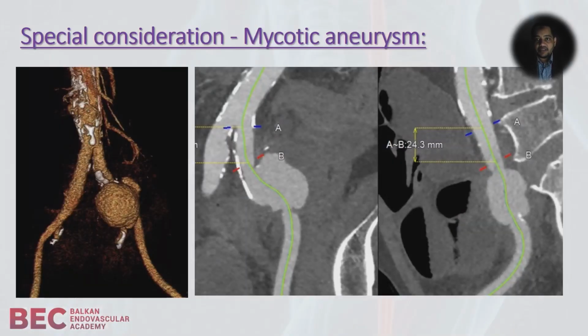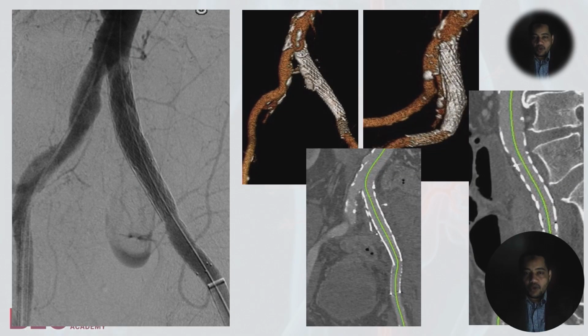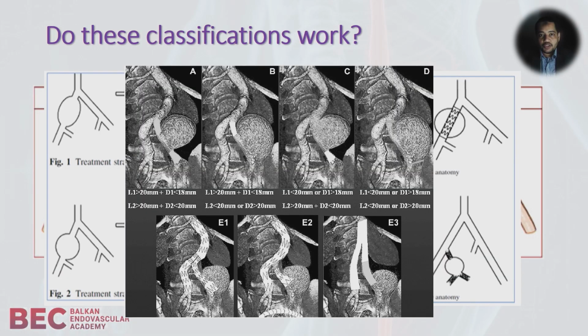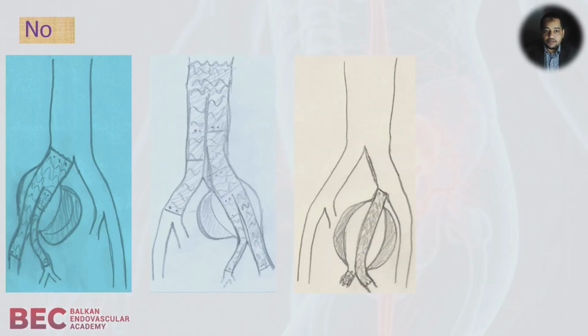On the other hand, such limited repair is more important in special circumstances, such as mycotic aneurysms, where they can be treated by vein-covered stents, which was pioneered by my colleague Mr. Overbeek, where mycotic aneurysms can be excluded successfully with the vein-covered stent without requiring major open intervention or extending the repair to the aorta. So in general, when I ask myself whether these classifications are still practical in our current practice, the answer is yes in these circumstances, but no in other circumstances like these.